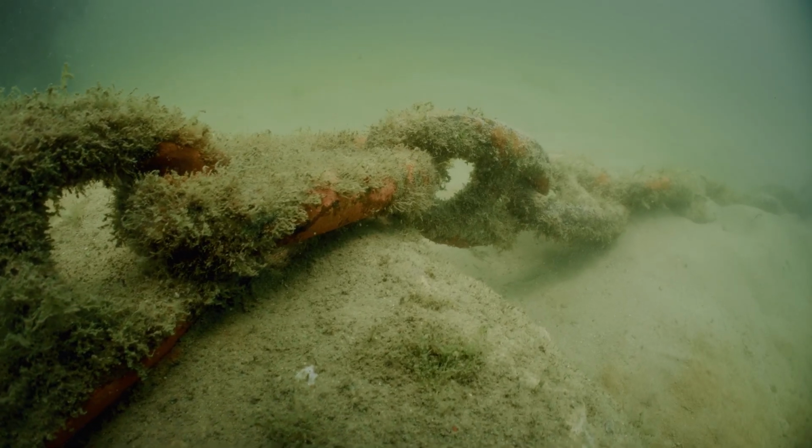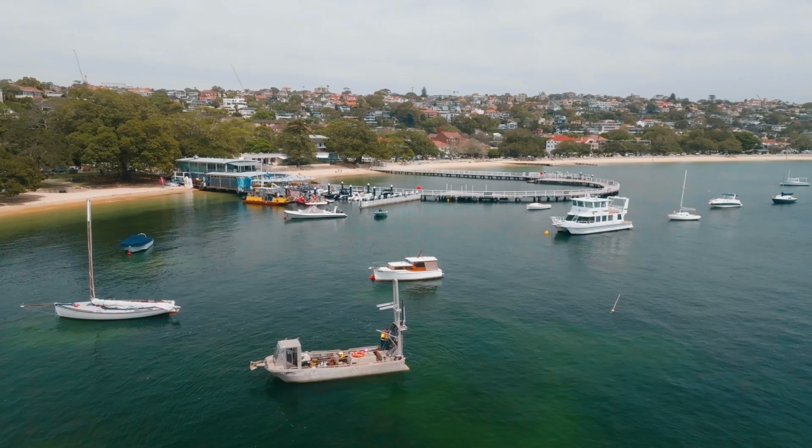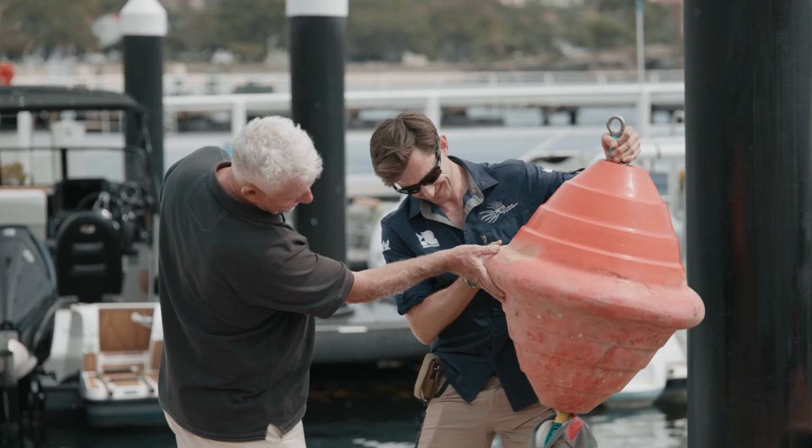Effectively, we've had 10 traditional block and chain moorings where we have a concrete block and chain going up to some rope to the boat. But this is a whole new paradigm shift now. We've just installed 10 environmentally friendly moorings, which is a big change to the mooring system over here.